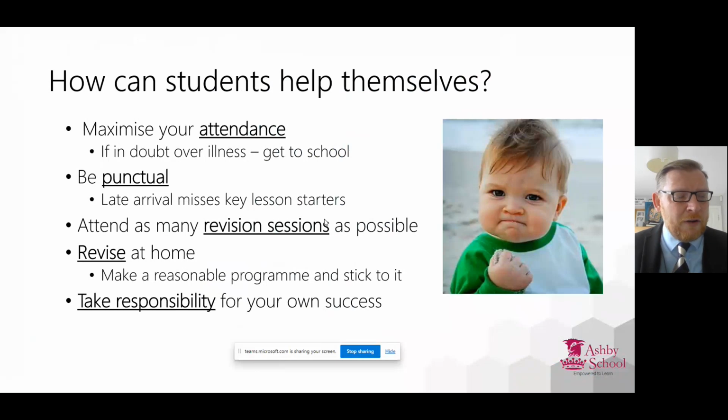And then final thing to say, one of our key character values is taking responsibility for your own success. So it's not down to your friends, not down to anyone else, your parents, your teachers. We can cheer you on. We can provide you with everything we can, but you've got to do it for yourself. We can't do it for you.